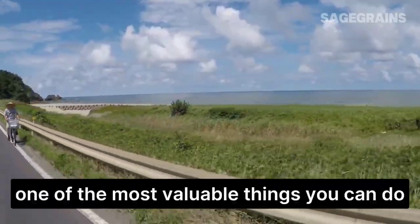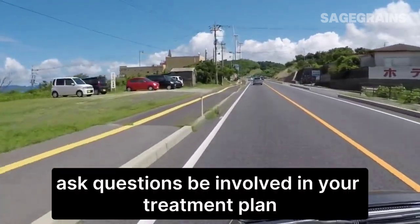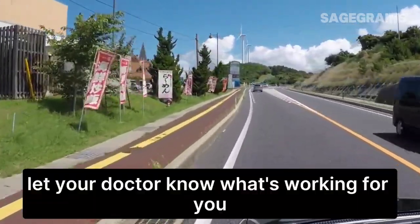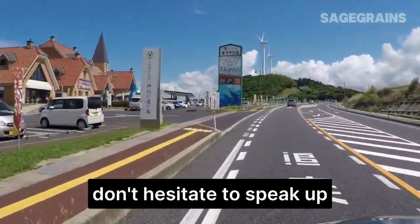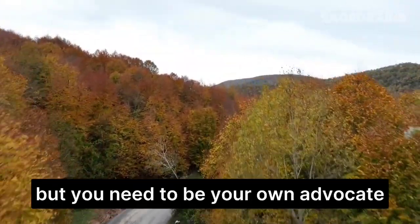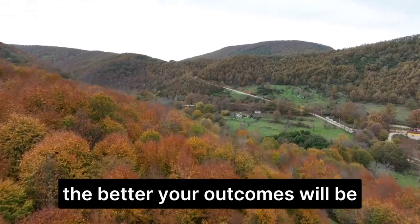One of the most valuable things you can do is actively participate in your care. Ask questions, be involved in your treatment plan, let your doctor know what's working for you and what isn't. If something feels off, don't hesitate to speak up. Your healthcare team is there to help you, but you need to be your own advocate. The more proactive you are about your health, the better your outcomes will be.